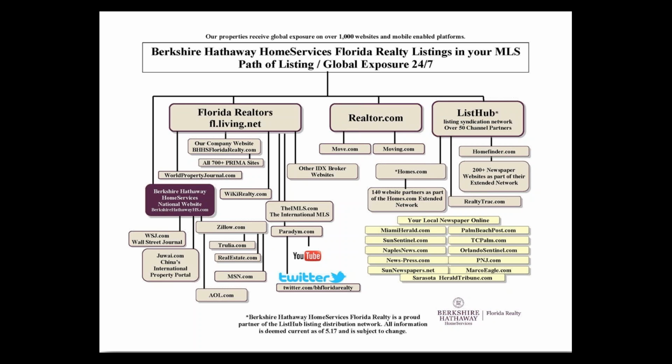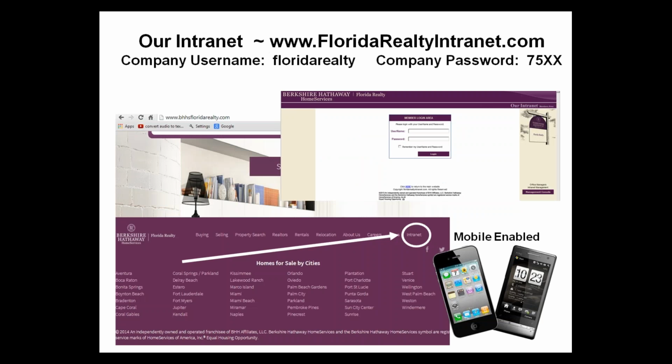We have a lot of websites and do maximum exposure for all of our properties. This is what we call our path of a listing diagram. You can find this on the homepage of our intranet. And this shows exactly what happens to your listing once you entered it into the MLS. So this is a nice thing that you want to maybe download and take with you on a listing presentation as well, or just make it part of your dialogue whenever you're speaking with your sellers on a listing appointment. Because it's really nice to show. It shows all of our partner sites, the IMLS, YouTube, Twitter, MSN, the Wall Street Journal, the national site, Realtor.com, and your local newspaper sites as well.